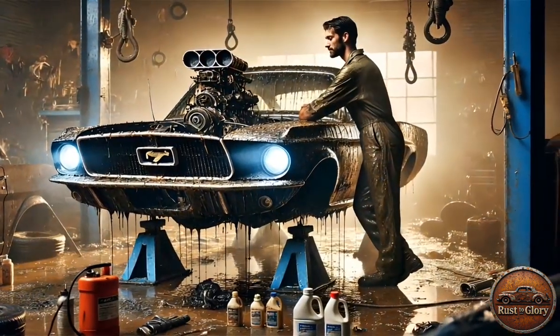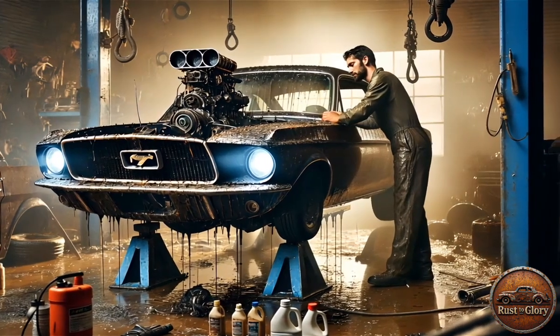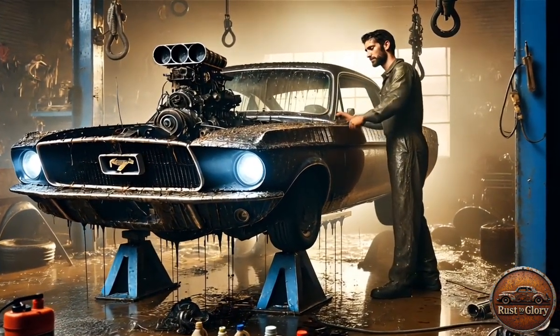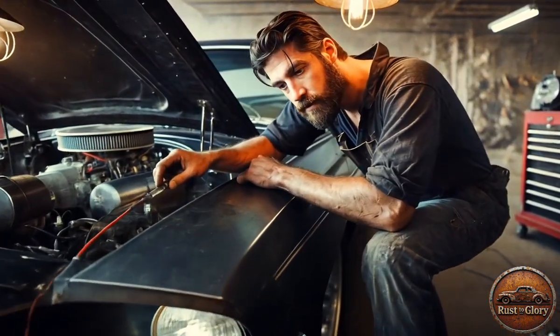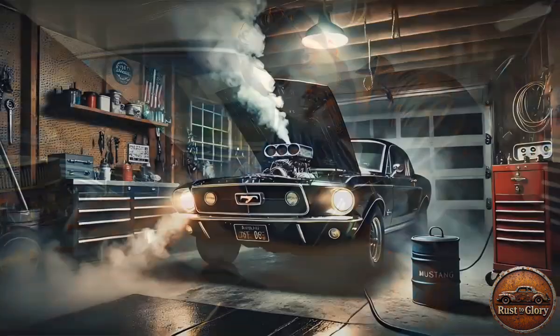Painting the Mustang was the most satisfying and nerve-wracking part. Choosing the color was like naming a child. I went with Highland Green, the same color as Steve McQueen's Mustang in Bullitt. When the paint job was done, it sparkled like a gem in the sun, and I couldn't help but stand back and whisper, "You clean up nice, old girl."